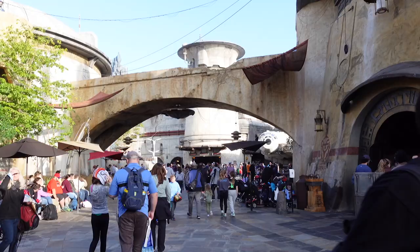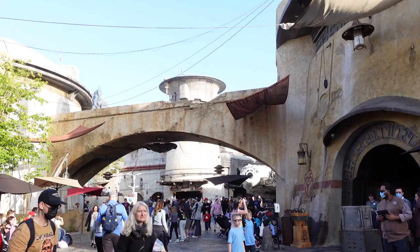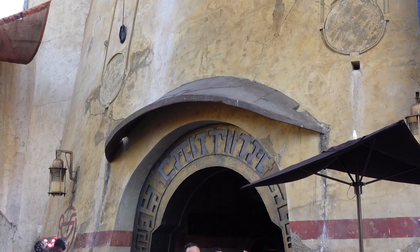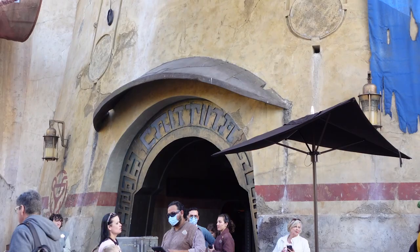So Ogas Cantina is right near Millennium Falcon Smuggler's Run, which is right over there. You can miss it if you're not careful. It kind of says Cantina on the sign, but I've walked past it so many times and I didn't even know that that was it. So yeah, here it is, and we are checked in through the My Disney Experience app.